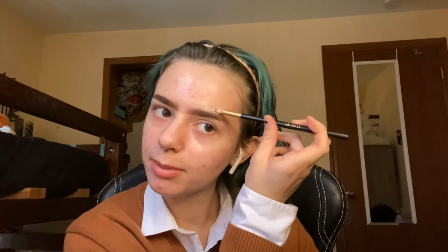I like this because it gives me the coverage I need, but not to the point where it just makes me look like I'm wearing cake on my face. Because as the years have gone on, I don't like full coverage anything anymore. It just doesn't feel right. It's too heavy on my skin. My skin doesn't like it.